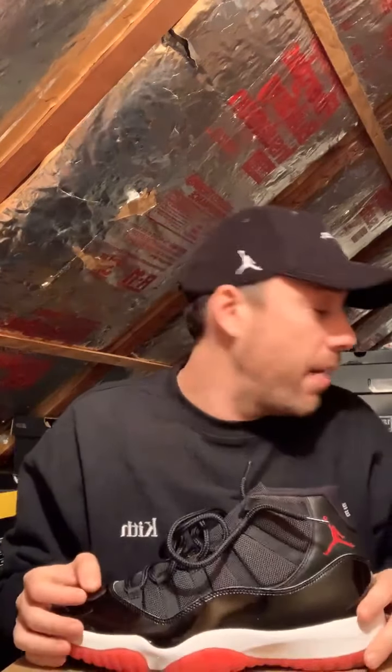Can't wait for the cool grays to come back. Ryan, you're gonna have to rewind. I just showed off the cool grays first, so you can check those out in here, but I'm very excited for those.